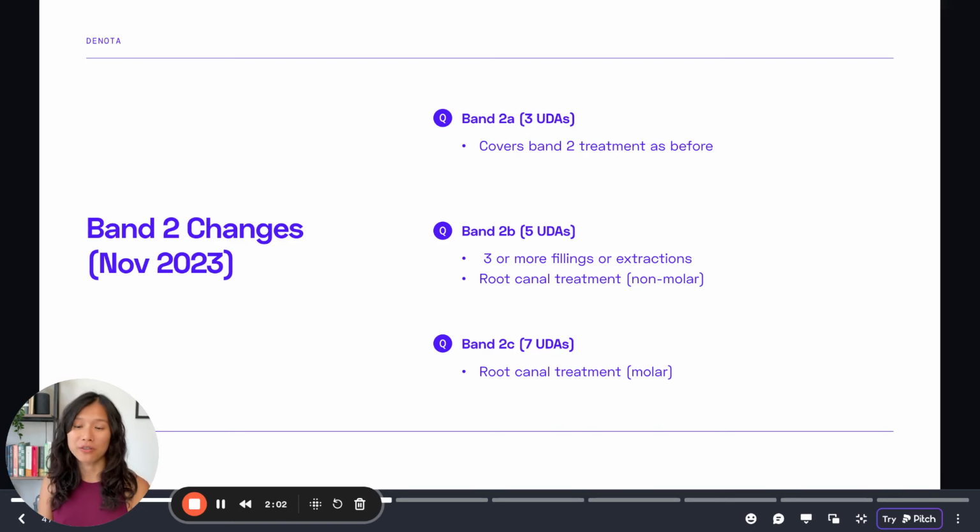Let's look at Band 2B first, where if a patient requires 3 or more fillings or extractions, or they happen to need a root canal treatment that isn't a molar tooth, a dentist will now get 5 UDAs instead of the usual 3 UDAs. And looking at Band 2C, if a dentist has to perform a root canal treatment on a molar tooth, which arguably will take more time and is more difficult to do, the dentist will now get paid 7 UDAs.